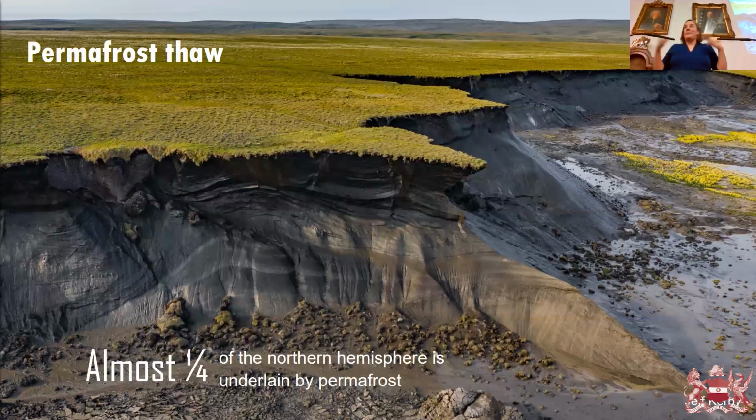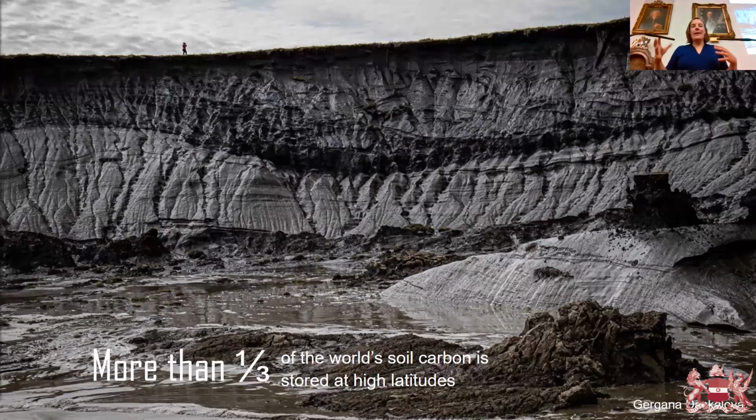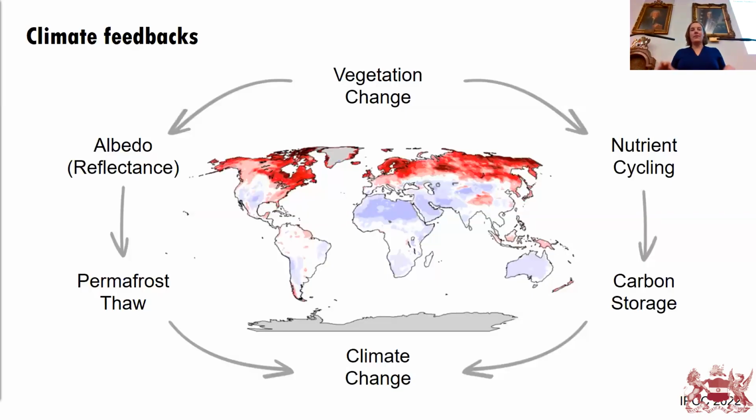Cool, but back to why should we care? Just a reminder that about a quarter of the northern hemisphere is underlain by permafrost. So the tundra biome and the boreal forest biomes are very big. And about a third of the world's soil carbon is stored within those two biomes at high latitudes. And here's a map, and this shows the vulnerability of soil carbon to thaw. And you can see the place where there's the most soil carbon on this planet that's vulnerable to being lost as things warm are at these high latitudes.